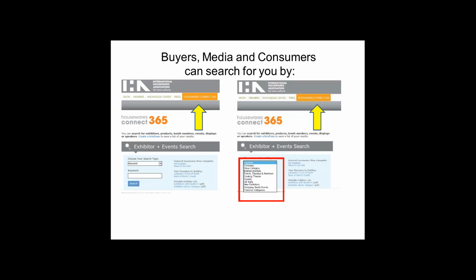I definitely encourage you to go in and play with it and search companies and search brands and see how other people are telling their story. And we're going to show you here an example of someone who's done a very good job on their profile page.